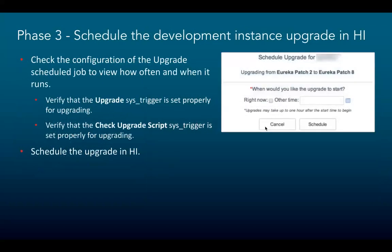So then scheduling a development instance upgrade is your next step, and you do that in HI. For those of you who have been with us for a longer amount of time, there used to be an entitlement system. We've gotten rid of that. So the moment a release is available, you can just go to it. You schedule an upgrade, and the instance checks in with HI and asks, am I running the right version? And then at some point, HI says, no, you're not, and it jumps to the new version.